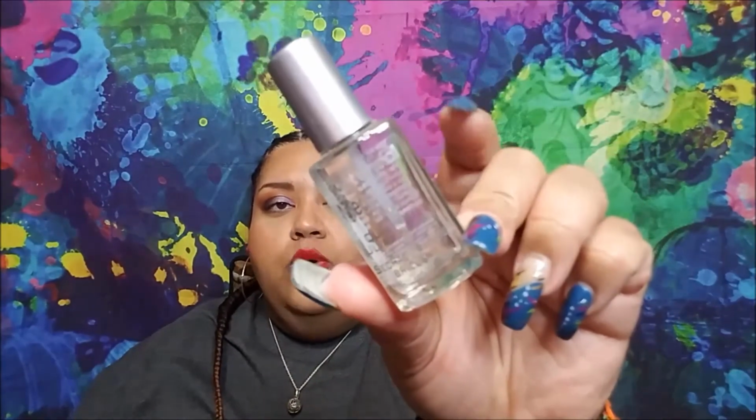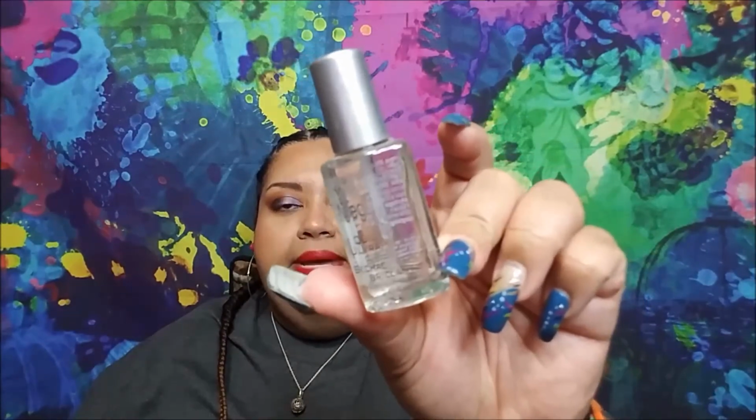And then I have two nail pieces. The Wet n Wild Megalast Quick Dry Ultra Gloss Top Coat. I enjoyed this very much. They no longer make this. I even looked on the website for Wet n Wild.